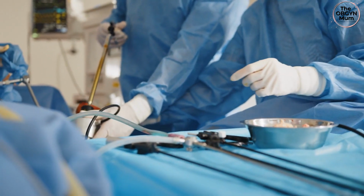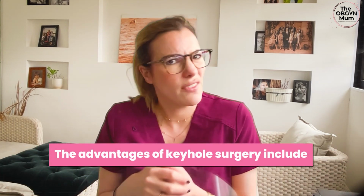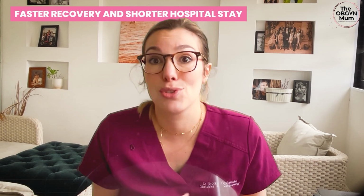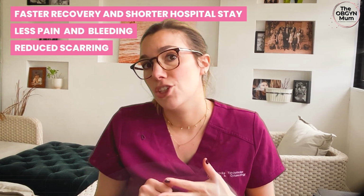If minor problems are found during this diagnostic first laparoscopy procedure, such as a small area of endometriosis or some minor scar tissue or a small cyst, they can be treated during your operation. But if there's more complex problems that are identified and you've been planned to just have a diagnostic laparoscopy, you may need to have another operation on a different day. What are the advantages of laparoscopic surgery? Well, the advantages include a faster recovery and a shorter hospital stay, less pain and bleeding, and reduced scar tissue.